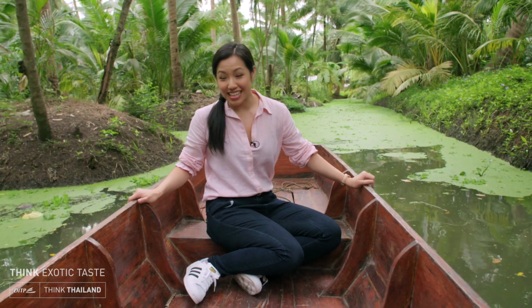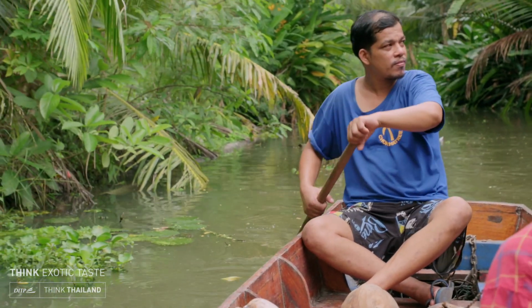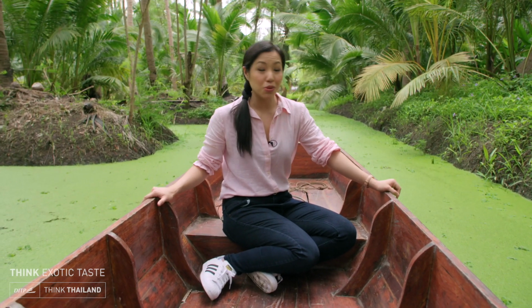So as you can see, this is still a very much traditional farm. They do things in a very low-tech way, a lot of still manual labor. They don't use fancy things to pick the coconuts. They don't have fancy things to get them around these rivers. And so it's still very much old school here.